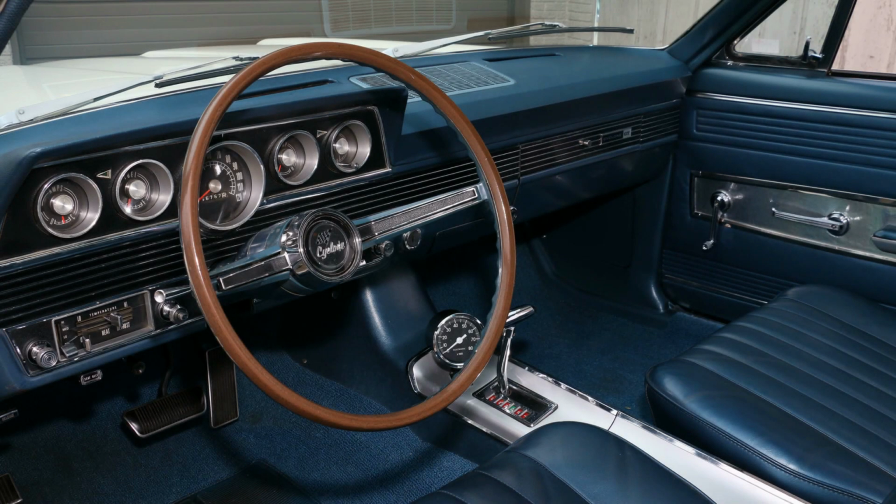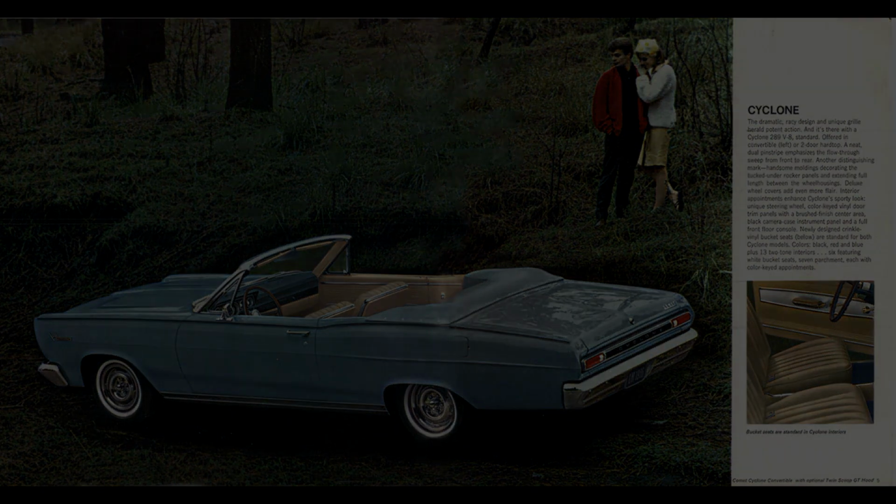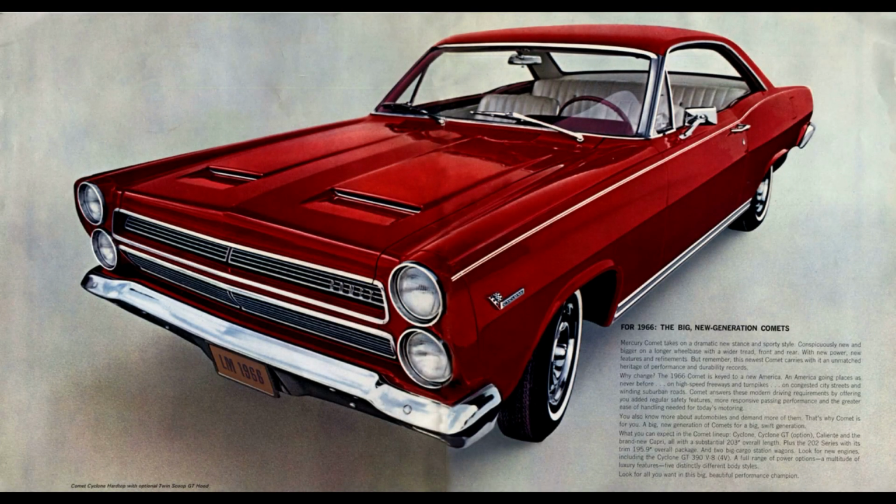Inside, these cars were equipped with bucket seats, a console, distinctive door panels, a black camera case finish on the gauge cluster, and a sporty simulated wood steering wheel with a beautiful chrome horn ring. The sides of the car were adorned with dual upper pinstripe and rocker moldings. The grille had black highlights, as did the rear trim panel between the tail lamps. Special fender ornamentation was used as well. It's often thought that the Cyclone came with a dual scooped fiberglass hood as part of the package, just like the GT, but it was in fact a popular option.